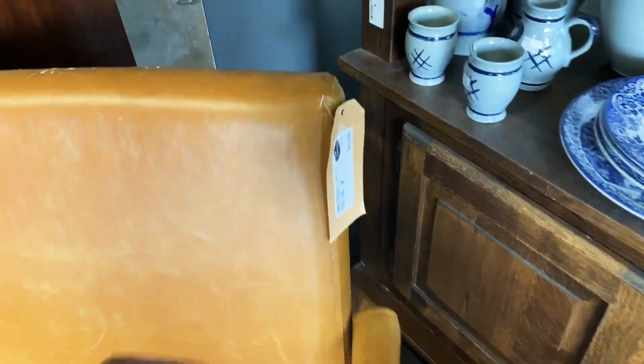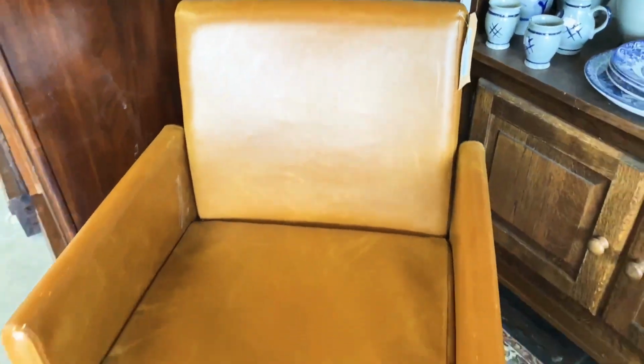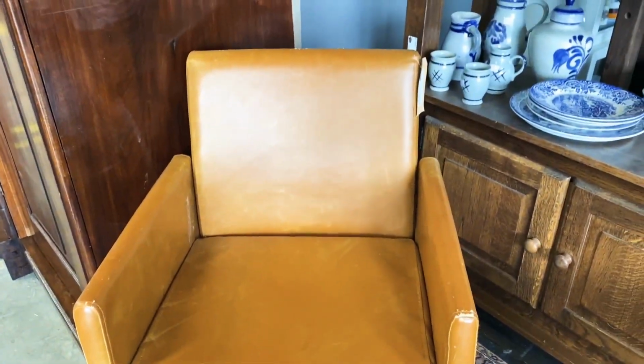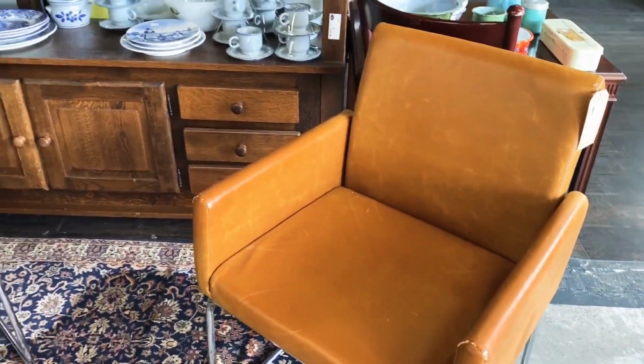Now these two chairs, I thought these were very pretty and very nice, and they were decently priced at 27.50. Even though they are not really my style, these can really elevate your decor to a very sophisticated and elegant level.